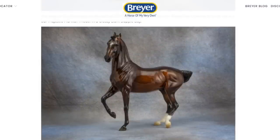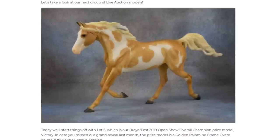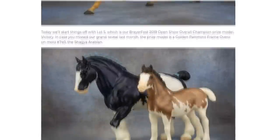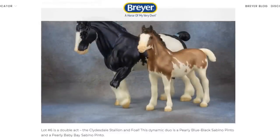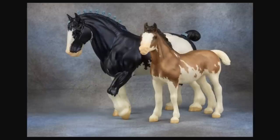Okay, so that's the first four we got there. Here's some more. This Yasmin, which we already saw and talked about. And here's a little set of the Clydesdale Stallion and Clydesdale Foal. The Clydesdale Stallion does surprise me a little because it looks like he's got a really extreme Sabino marking going on around his haunches.